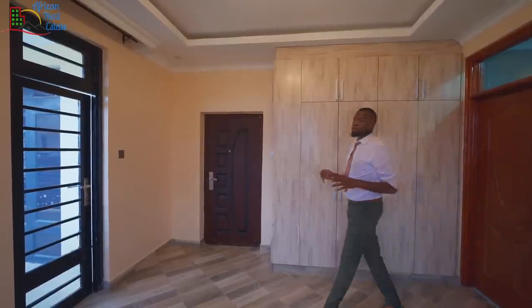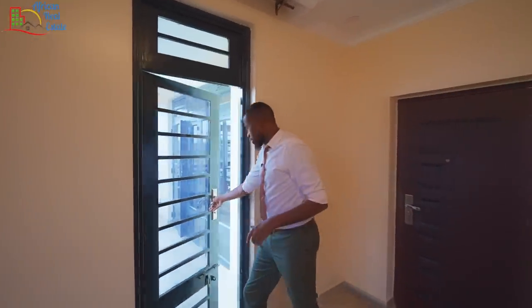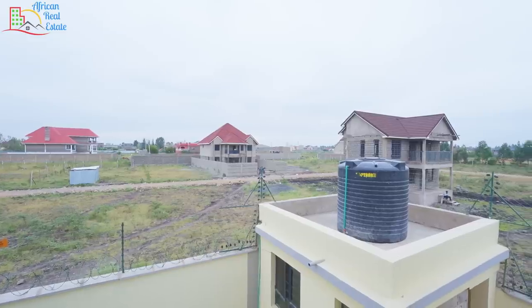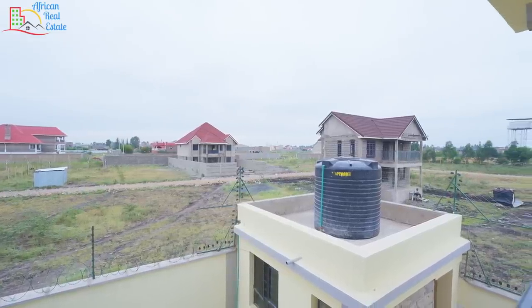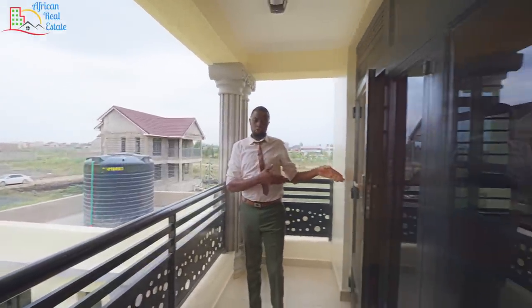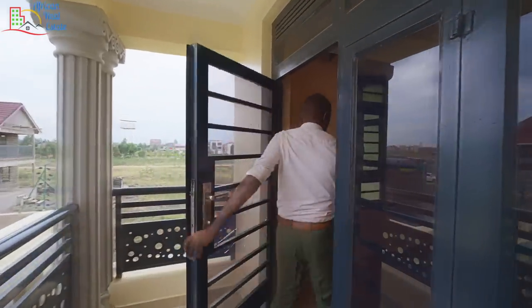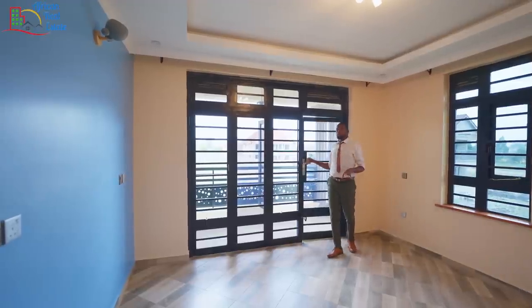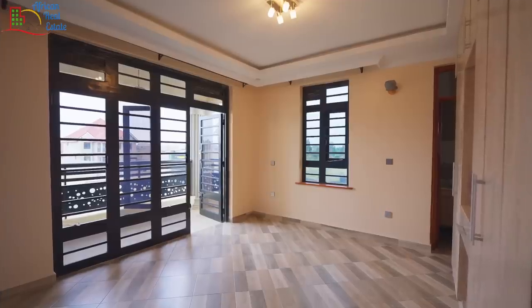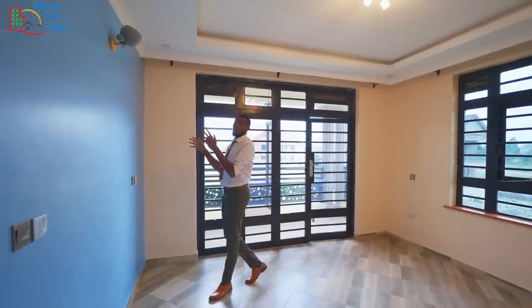The first and the second bedroom share a balcony, and from this bedroom you access it from here. From here you get the best views of Syokimau locality, and this is the second bedroom, and its access to the balcony is here. The second bedroom is almost the same size as the first one, and I think this one is targeting the boys, denoted by the blue colors.